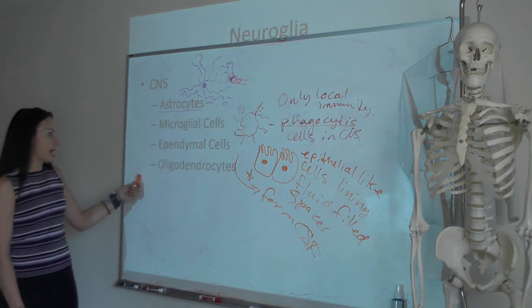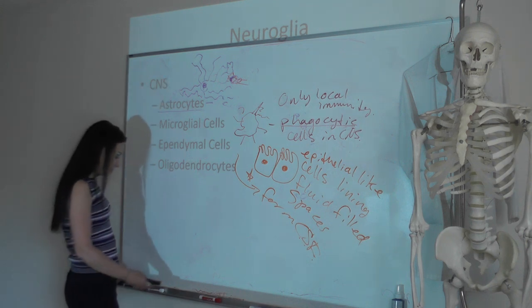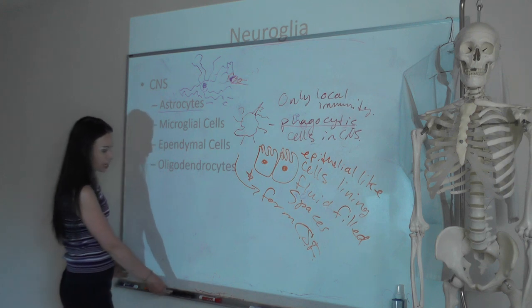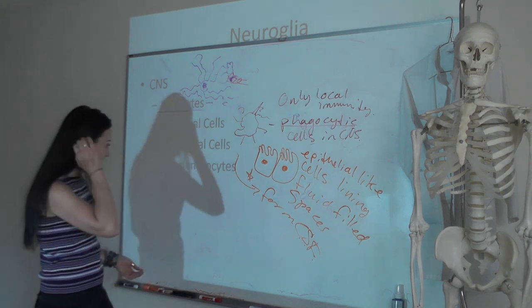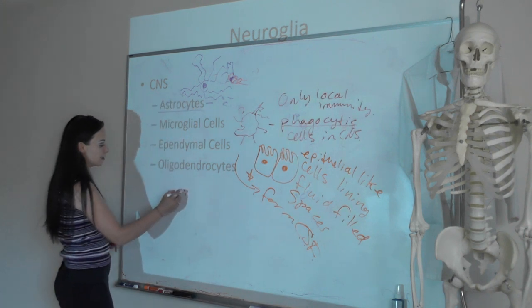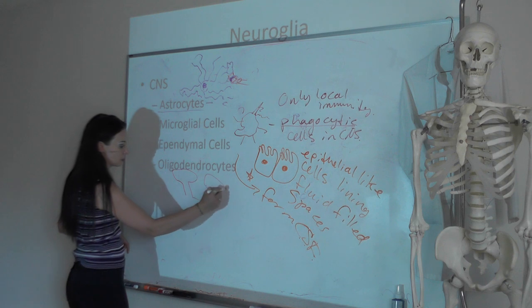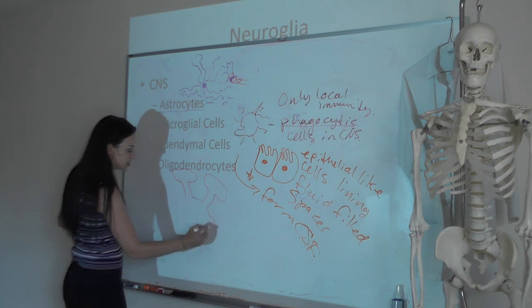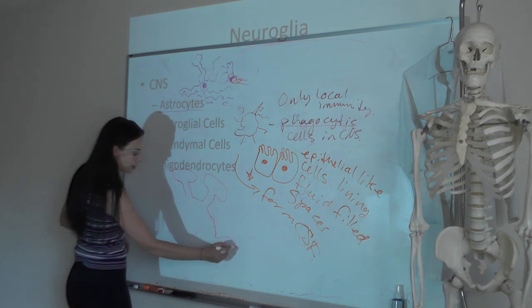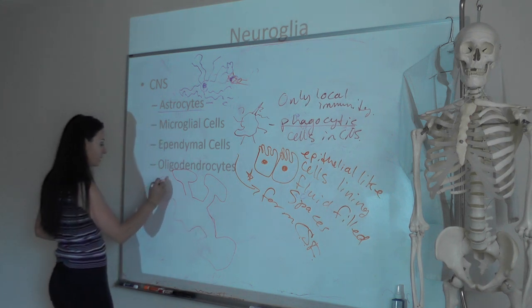Then the last type of neuroglial cell that we have in the central nervous system is called an oligodendrocyte. And oligodendrocytes are the myelinating cells of the central nervous system. And they're different than the myelinating cells of the peripheral nervous system, and we'll talk more about that in just a minute. If you look at the figure in your book, you'll see they have these weird extensions that are extending out over many neurons.